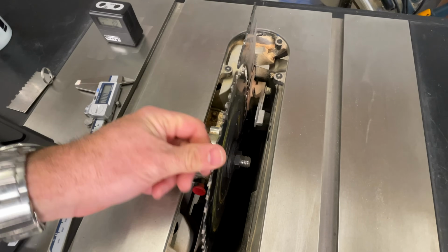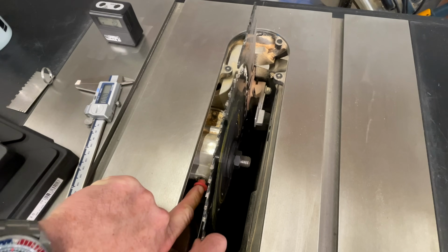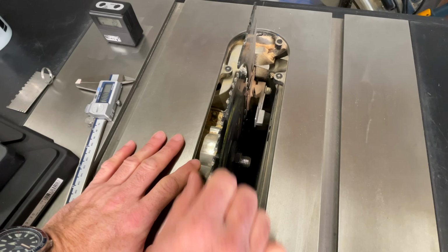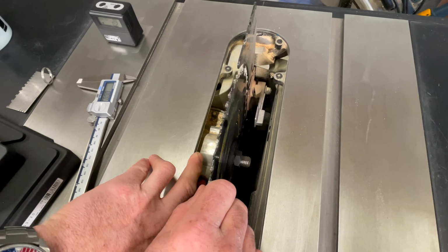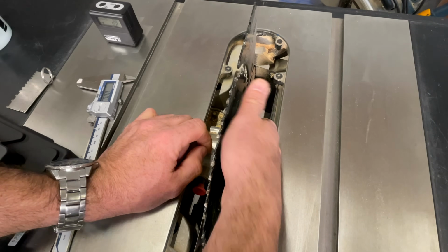Getting your blade on and off on the Delta is very simple. One wrench, press this button here, and it locks your arbor. It has a full-size arbor, 5/8, which will accept a full 13/16 dado stack. Check the Delta video if you want to see that installed. I do it on that video. I'm not going to waste your time doing it on this one.